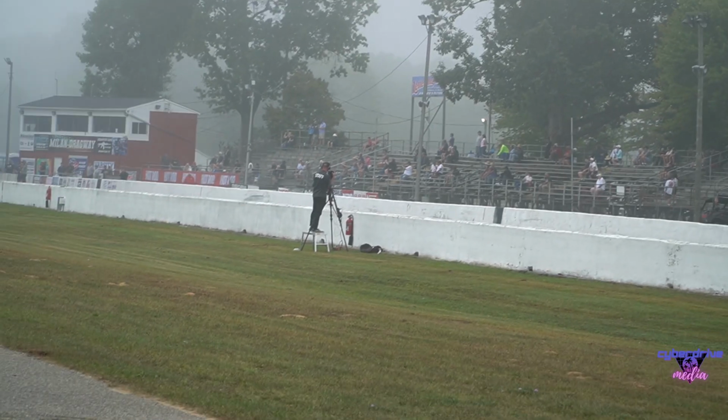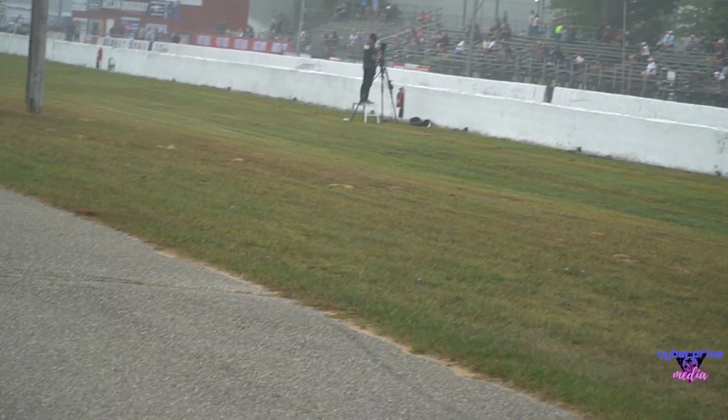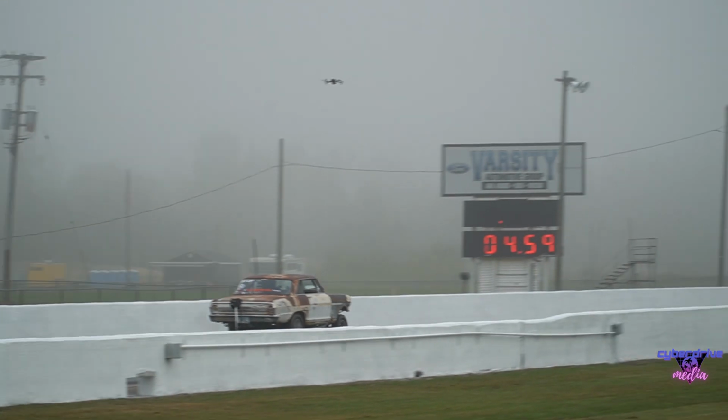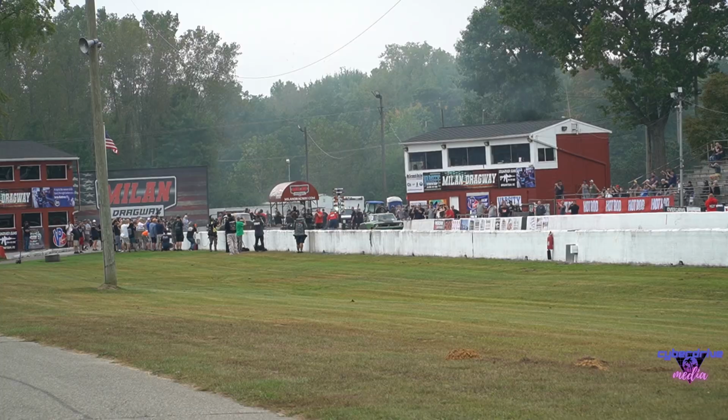Here comes one of the Gasser class cars, which are surprisingly fast for what they look like. That Gasser is currently running the fastest of his class. The car that's running second fastest is the Blasphemy car. That might be the one that wins the class for the week.